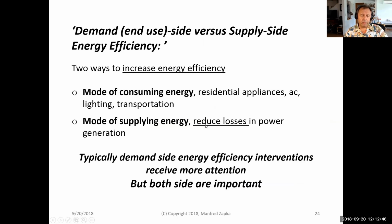And here is something we also have to keep in mind, which is not necessarily covered by the codes. How can we save energy? We can cut down on consuming energy at the point in the building where we convert the electricity to something useful. The other thing is supplying the energy, where we would reduce the losses. Typically, demand-side energy efficiency interventions receive much more attention, but both sides are important.